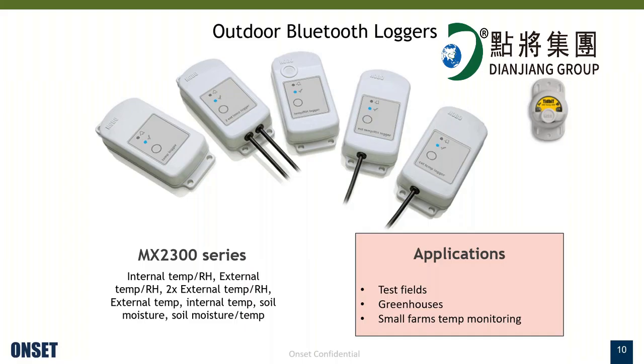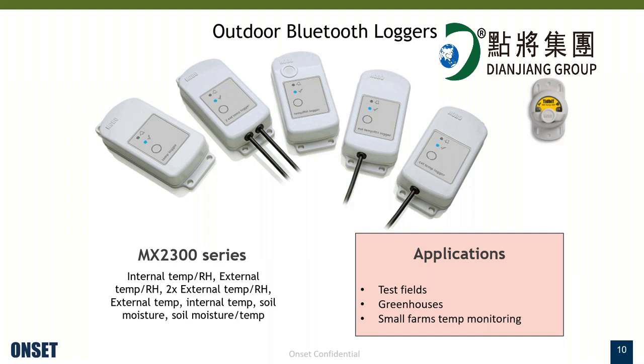This is ideal, again, for a remote location also, where you only need to go and access the data every so often. Again, not something where you want to have remote access to it. There are also other Bluetooth loggers. So we have TidbiTs. Some of these can be deployed underwater and also in soil, and so they're sort of a lower cost solution for monitoring terrestrial situations.